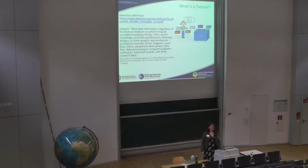Data is a lot harder to define. There's DataCite's definition there: a dataset is recorded information, regardless of the form or medium on which it may be recorded, including writings, films, sound recording, pictorial reproductions, drawings, designs, other graphic representations, procedural manuals, forms, diagrams, workflow charts, equipment descriptions, data files, data processing or computer programs, statistical records, and other research data. In other words, if you can think about it, it's probably data. That data could be hand-carved into a whopping great block of stone. It doesn't matter, it's still data.